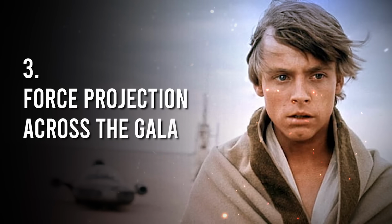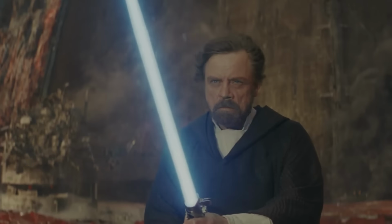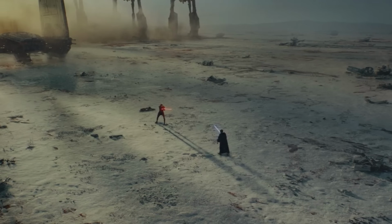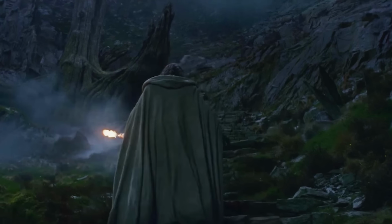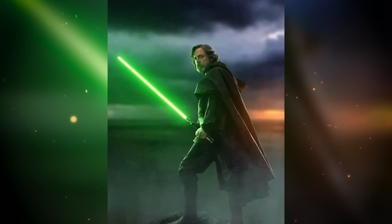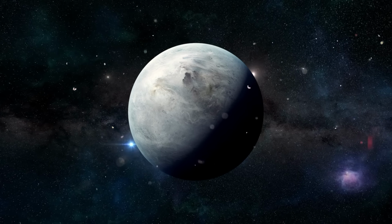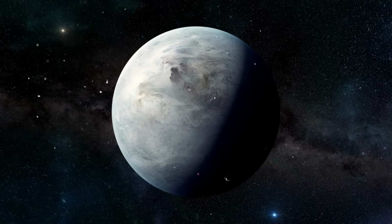Number 3. Force projection across the galaxy. In The Last Jedi, Luke Skywalker performed one of the most visually stunning and spiritually profound Force feats ever put to screen, projecting himself across the galaxy. Stranded on Ahch-To in self-imposed exile, Luke taps into the deepest currents of the Force to create a lifelike, fully interactive projection of himself on the mineral world of Crait, across literal light years of distance.